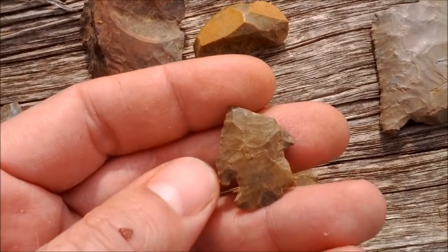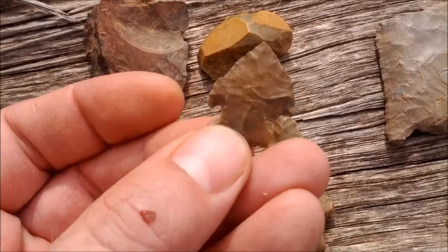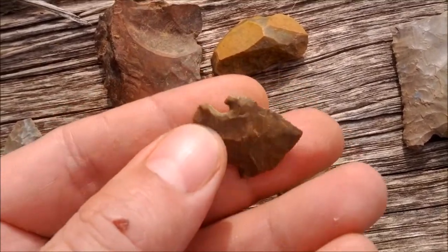I think I got it on film too. Shame about that ear. You can see it's got that pentagonal shape tip. Jack's Reef pentagonal, Dover flint.